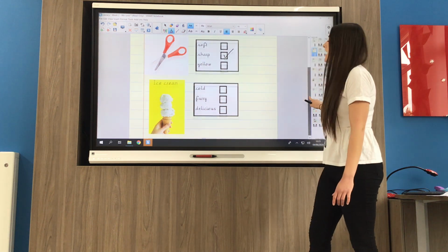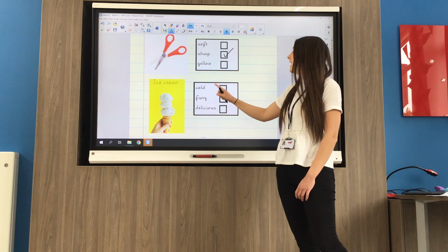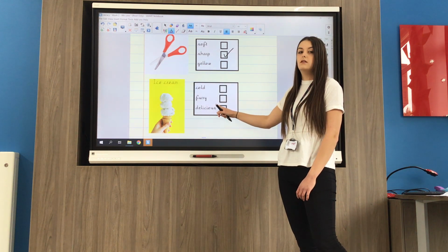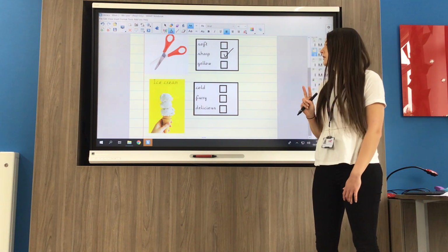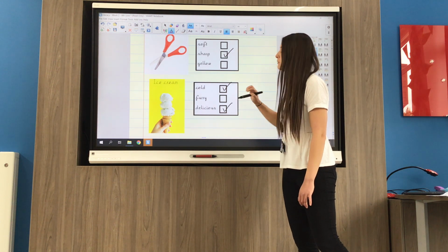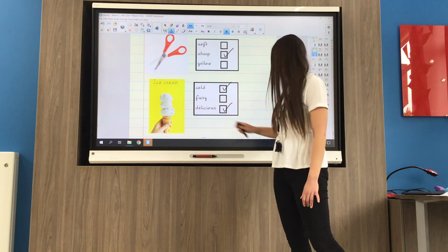Moving on then, we've got an ice cream here. So for my adjectives, my describing words, I've got cold, furry, delicious. Which do you think? Might be one or it could be two. So if you think it was cold and delicious, well done, because they're describing words to describe my ice cream.